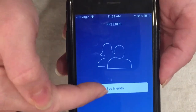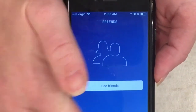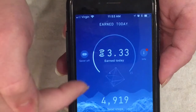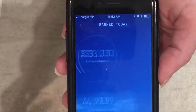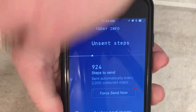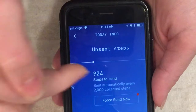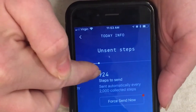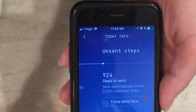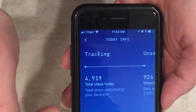It also lets you see your friends and how they're progressing every day, which is really cool. So here's the information also. If you have the watch, like I have the Apple Watch, it also keeps track on there, and it lets you send after 2,000 steps. It will automatically update, but you can force send at any time to update your total.